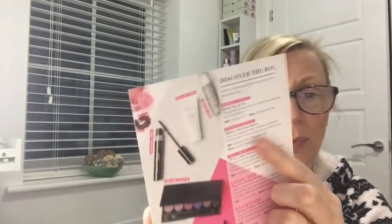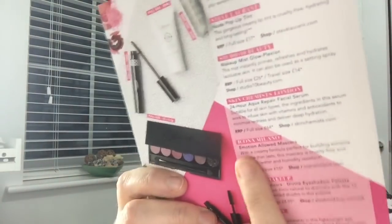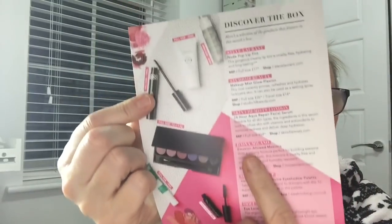Then it says about the lip tint, which we got, and then it is the Glowplexion, which we got, the facial serum, which we got. But then we should have had a mascara, which was a full size, which was RRP'd at £15, so we've not got that. That's missing.